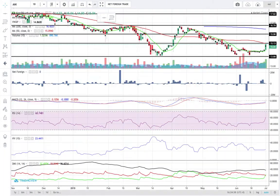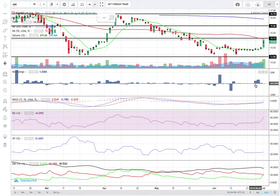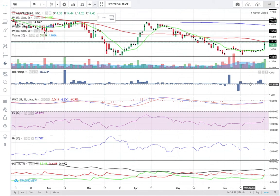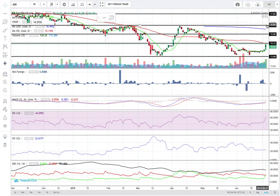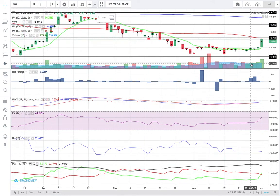Next, ANI, Agri Nurture Incorporated. It closed today at 15.04. The immediate support is at 13.88. The immediate resistance is at 15.13, followed by 16.78. 15.96 is just the midterm resistance, a precursor to 16.78. What's the condition of our 10 SMA and MACD combo? It's still true.